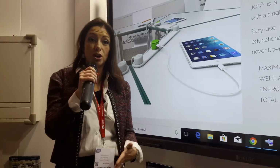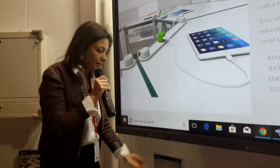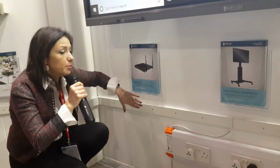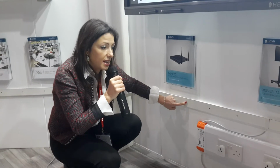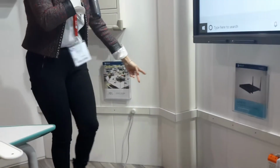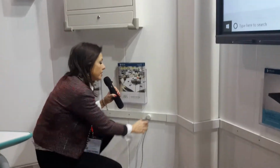I'm introducing you JOS, our innovative system for charging all electronic devices. This is the core, the JOS wall strip that can bring electricity all around the classroom like a skin. Just take the power from the normal grid, and with the normal power supply we can work in very low voltage. It's extremely safe. Just mount all the strip and you have many powerful sockets. We can provide angular smart solution for your classroom.